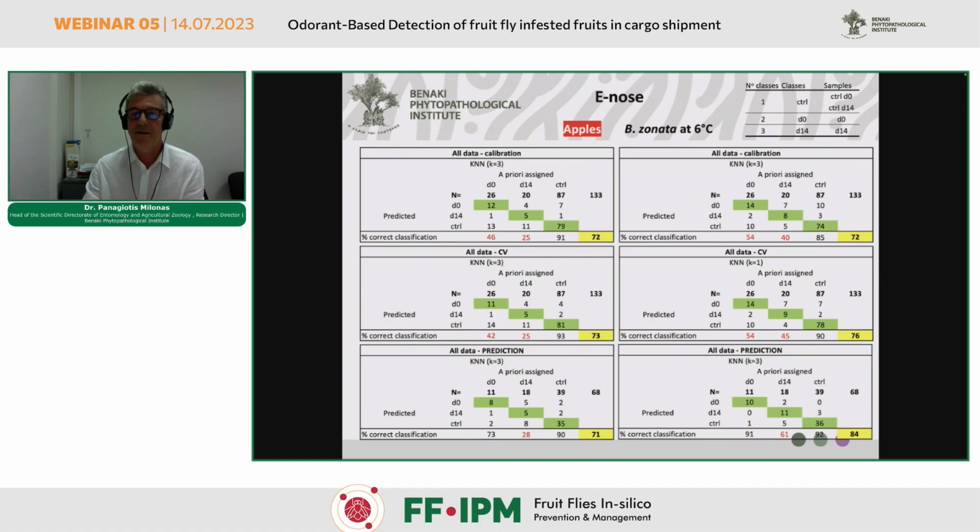And the same is here, again, with 3 categories for Bactrocera zonata on apples at 6 degrees. So the model worked quite well in certain categories. The overall category is 84%, but in some of the groups, it may not be so good. For example, the category day 14 is confused a lot with the control fruits, as you can see here, the red.